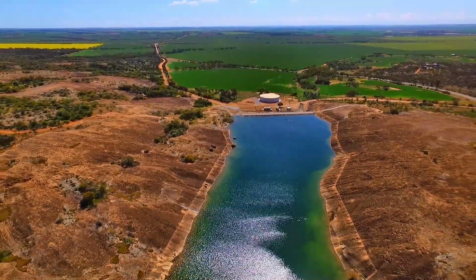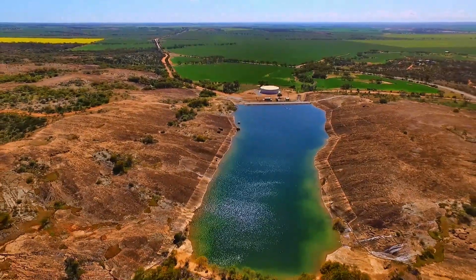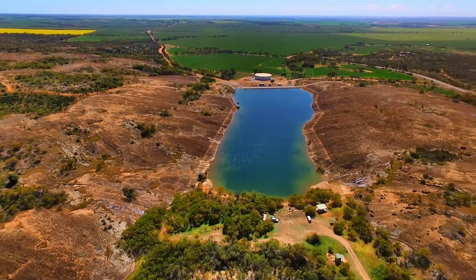If the site's busy, it might be a really good idea to walk down first and see how much space is available near the dam, because if there are several rigs set up there, there won't be much room to turn around.